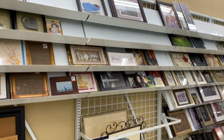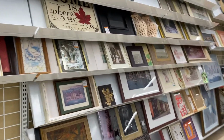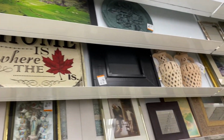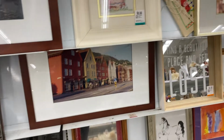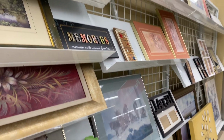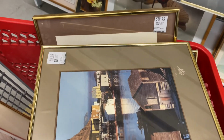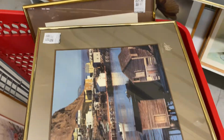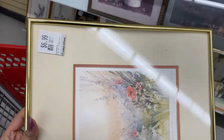My second favorite thing to check out are frames at thrift stores, because honestly you can find really nice and large frames at the thrift stores for such a good price. You can also find really nice gold and vintage frames at the thrift stores for a really affordable price. But don't be discouraged if you don't like the prints, because you can always just change it up. These frames that I found are so pretty, and they're fully glass and very heavy duty, so definitely check out thrift stores if you're in need of some nice frames.